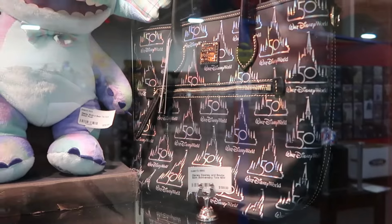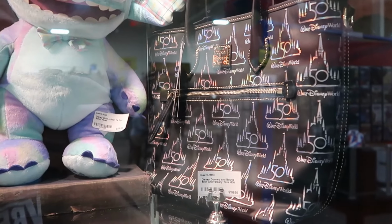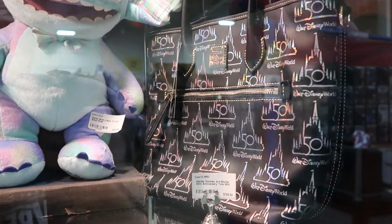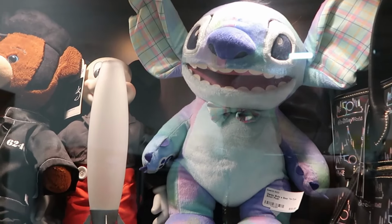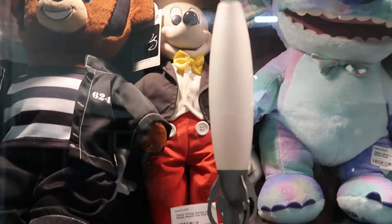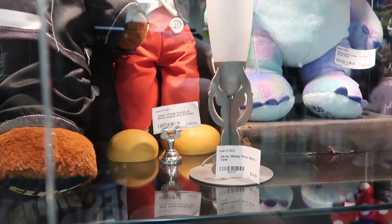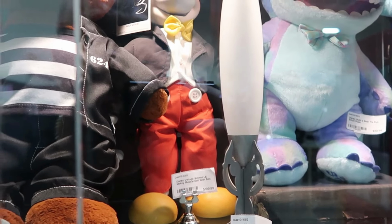Even more Disney items inside of this glass case. This is a Dooney & Bourke 50th anniversary tote bag. That one is $200. Over here is a huge tie-dye plushie of Stitch. I haven't seen that one in the park, so really cool to see here at the Antique Mall. Here is a retro skinny vase. Oh, that's neat. You can see like the hidden Mickeys, $25 for that one.